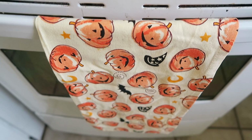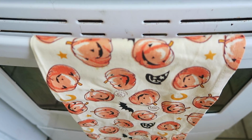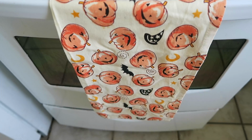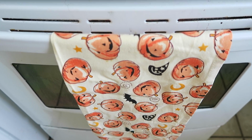I love this kitchen towel. It reminds me of Halloween Town. The hat looks just like Marnie's, and the jack-o'-lantern kind of looks like the one in the center of the square. I just think it's super cute and makes me feel very nostalgic and childish.